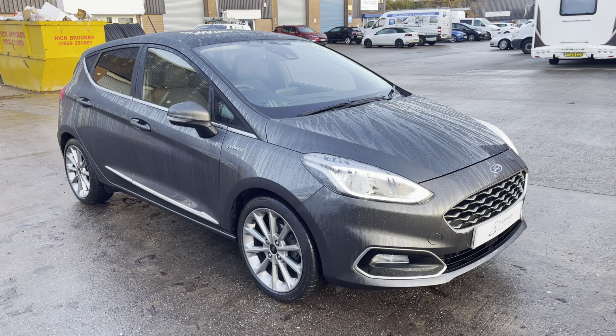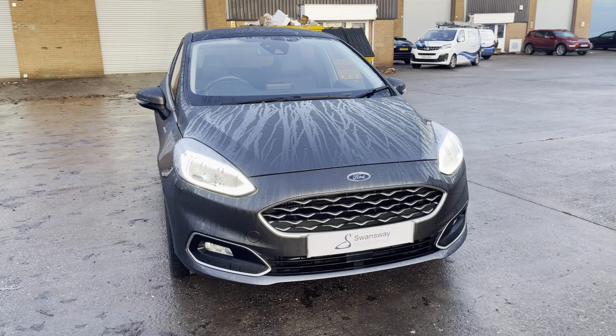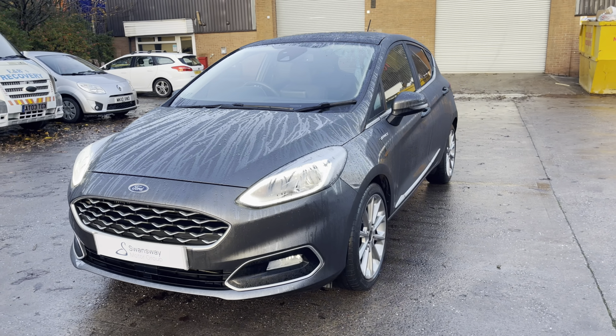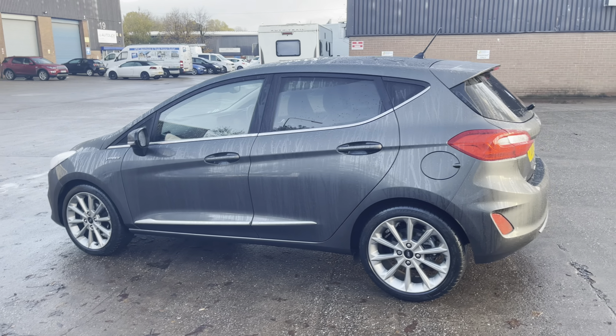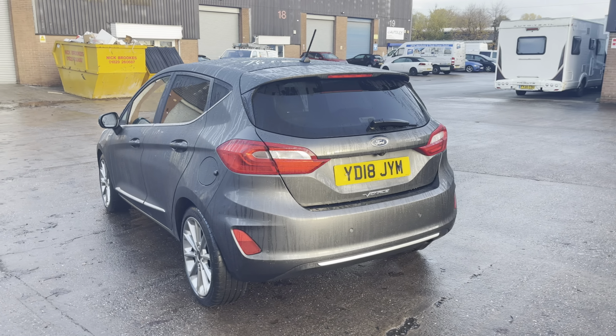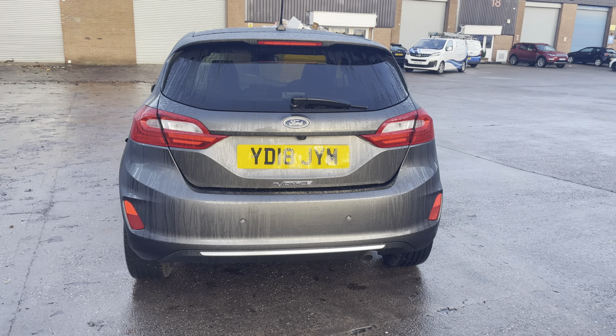We are delighted to be able to offer you this gorgeous Ford Fiesta Vignale. This vehicle comes with a 1 litre turbo petrol engine and features the manual transmission. This particular model comes finished in this gorgeous grey paintwork with some chrome exterior elements, and does come with around 19,490 miles on the clock.